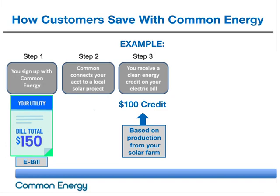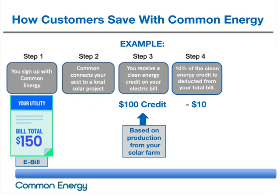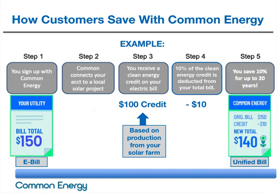Then you receive the clean energy credit on your bill, and the developer is willing to give a 10% discount to the customer for their enrollment, for their stepping into and being part of that farm. So you're guaranteed 10% discount on your electricity bill for 20 years. So now, instead of $150, you're paying $140. The 10% goes towards all your supply, delivery, and transmission. It doesn't get included in the taxes and ancillary charges.